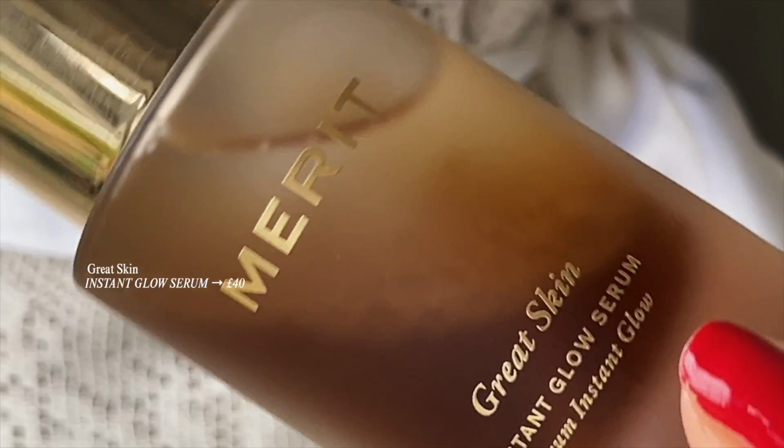Okay, so starting with the Great Skin Instant Glow Serum. Oh, I love this packaging. Would you call this a duck egg blue? It's irrelevant, but I like the colour blue. This is what it looks like. It has 2 layers to it.